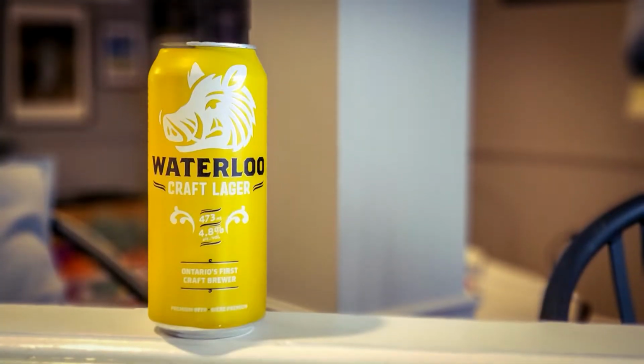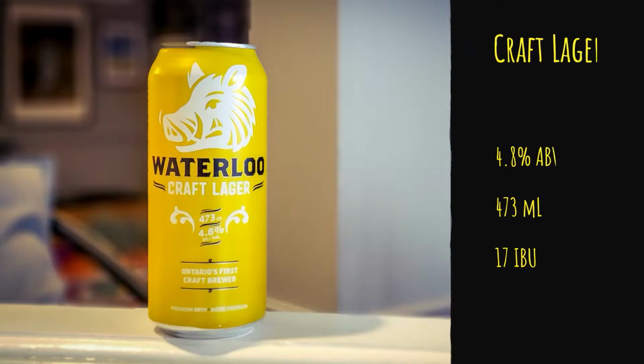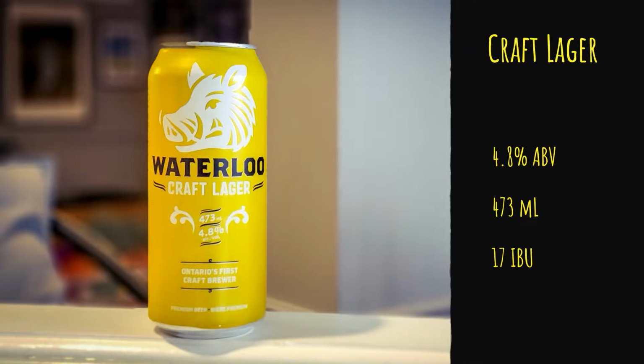All right, like I said, from Waterloo Brewing out of Kitchener, Ontario. We're taking a look at the Waterloo Craft Lager. It's coming in at 4.8% alcohol by volume. It's in a 473 milliliter can, and the labeled IBUs are 17.